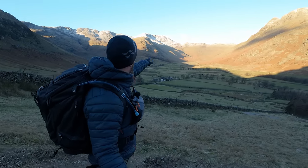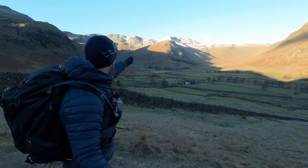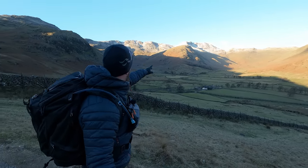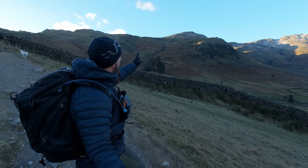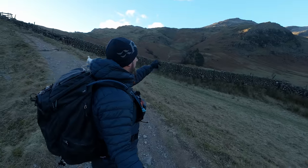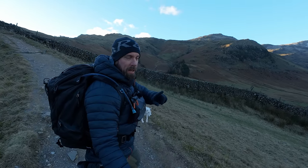And you've got Rossett Ghyll. Bowfell here, this one at the back with the snow on it, the tallest one. In front of that is the Band. Then we've got the Crinkle Crags here. And this one here is Pike of Blisco. That one is the next walk, I think. Don't hold me to that, but I think it is.